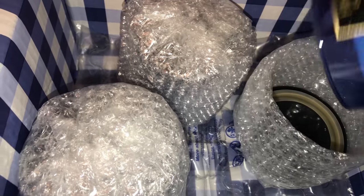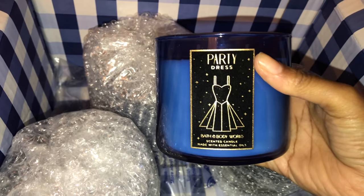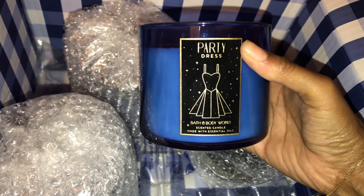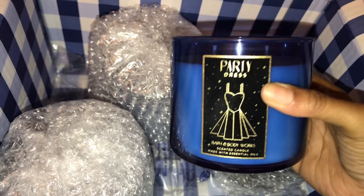And this is strange that they bubble wrap these. I've never had them come bubble wrapped before. But you guys know I love the Party Dress three-wick candle. This Roaring 20s candle collection is just beautiful. This scent is really nice.